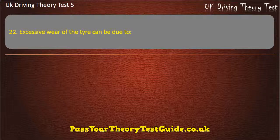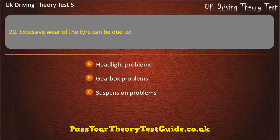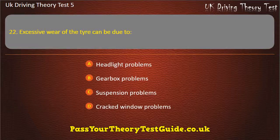Question 22. Excessive wear of the tire can be due to headlight problems. Gearbox problems. Suspension problems. Cracked window problems. Answer. Suspension problems.